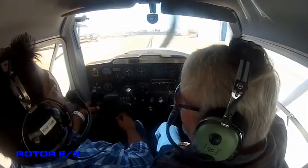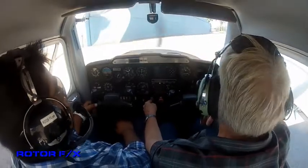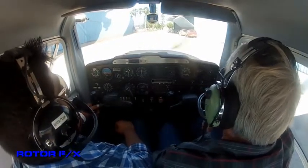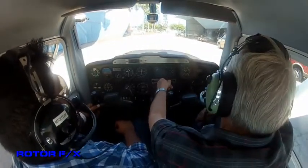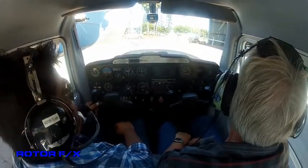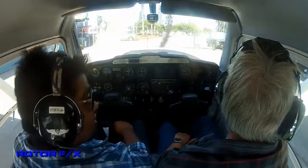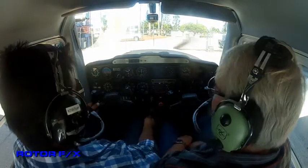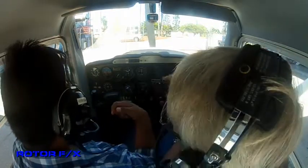All right, now we're going to turn in here. I'm going to do that, okay? Okay. So we turn off the radios. All right, now to shut the engine off, we pull the red handle, and it stops. Turn the key off and pull it out. Then you turn off the red switch.